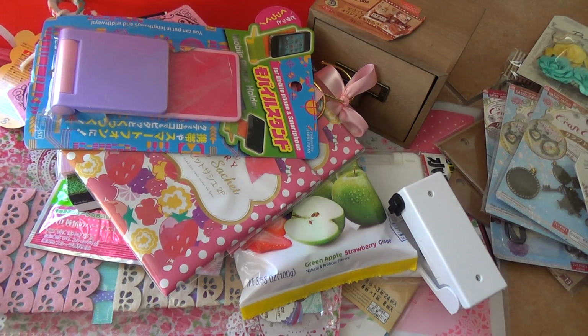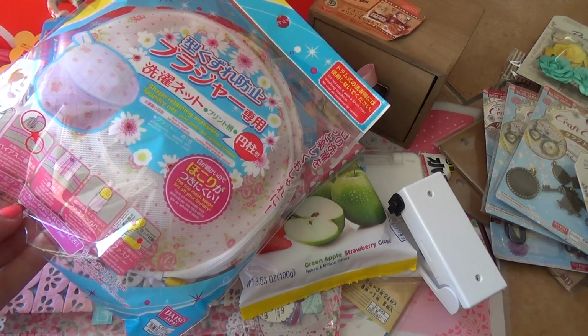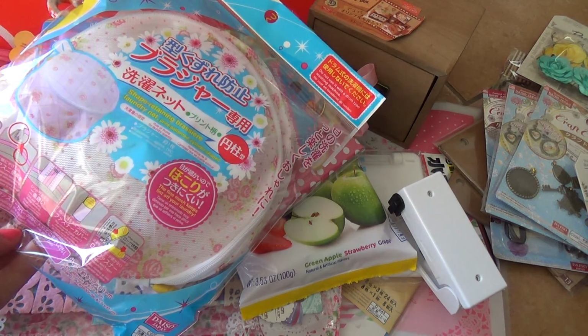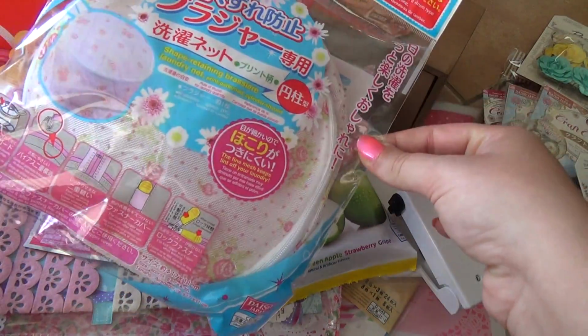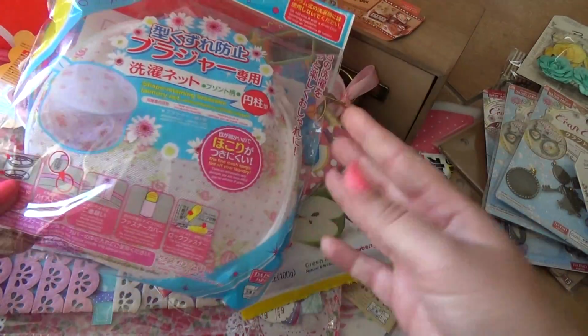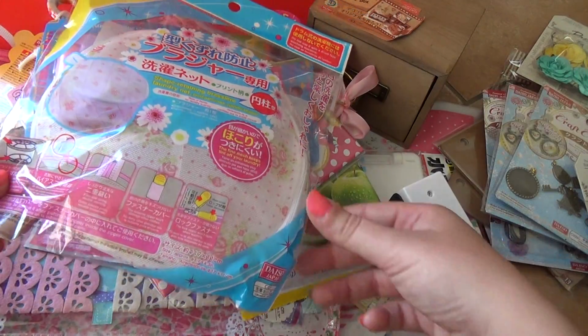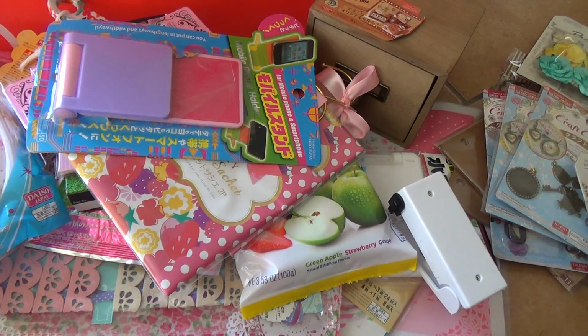The final and last thing, I know this is really weird, but ladies, you will feel me. Guys, this is a great gift for these special ladies in your life. This is just something that you put your little bra in so it holds its shape while you're washing them. It's just great. We all know they're expensive, so I thought this was so cute, and yet again with that floral print.